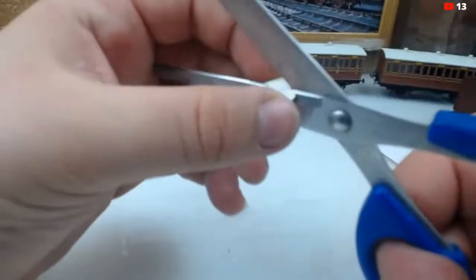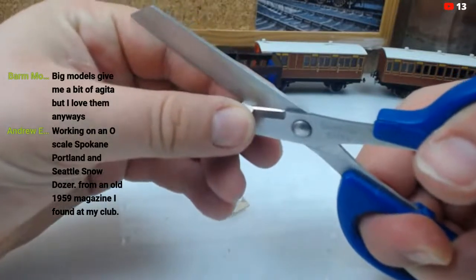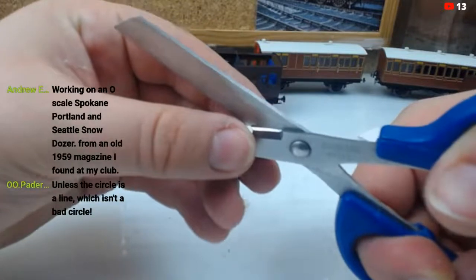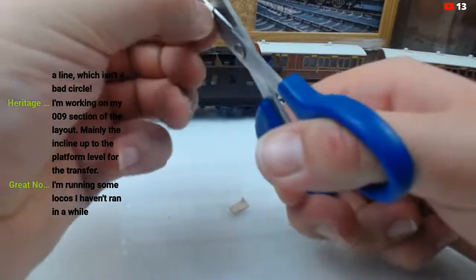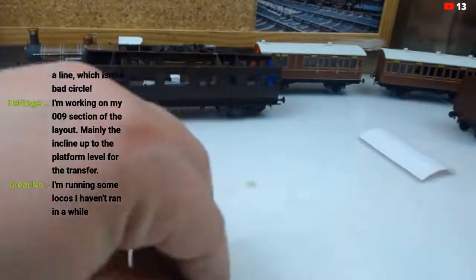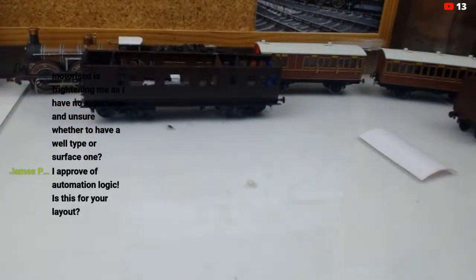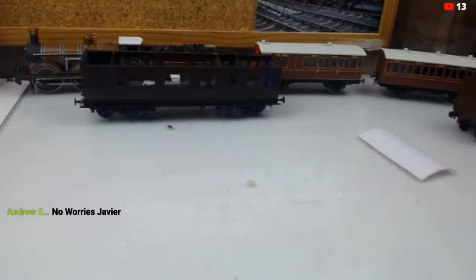Actually, circular circles are the best sort of circles. They are indeed. Testing automation logic. Ooh, interesting. That is quite a circular circle. Big models give me a bit of Vegeta, but I love them anyways. Yeah, fair enough. Working on a scale, so for the sea tattle snow dozer from an old 1959 magazine I found at my club. Oh, excellent. Unless the circle is a line, which isn't a bad circle. Well, then it's a line, not a circle.